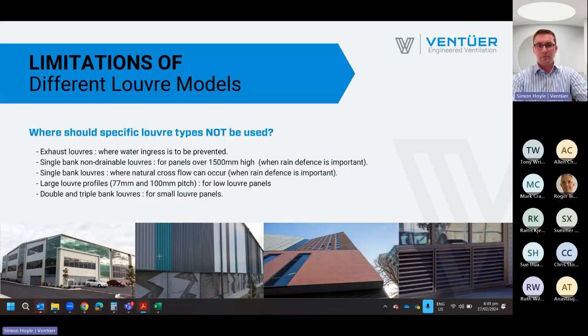So a couple of tips for where specific types of louvers shouldn't be used. There are products out there that are designed as exhaust louvers and are specifically designed for low pressure loss. They don't do a good job of keeping water out, so don't use them in a situation where you're trying to prevent the rain from blowing inside.